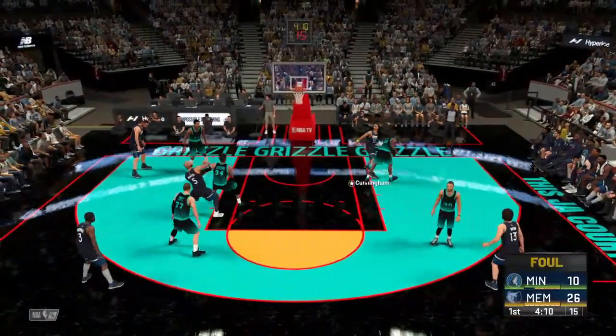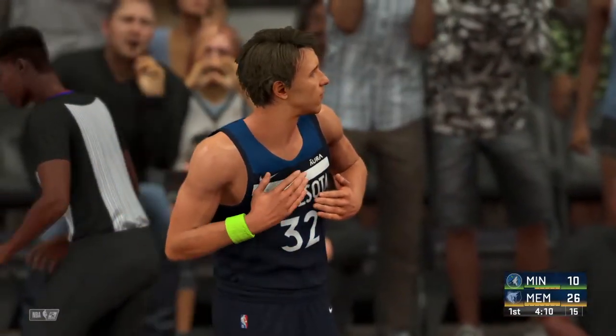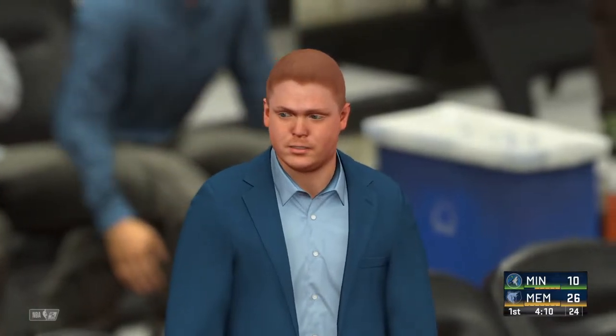Here's Cunningham, and he'll draw the foul. He'll head to the line for 2. No debate there. He got hammered. Blatant contact. Straightforward call. Simple.